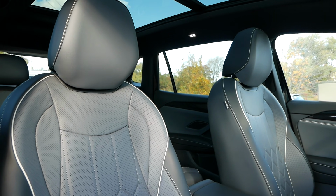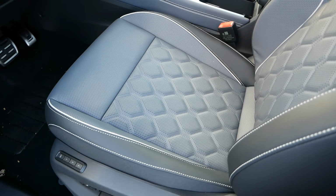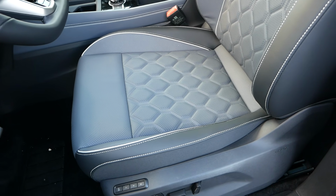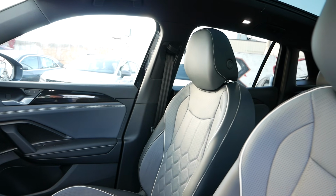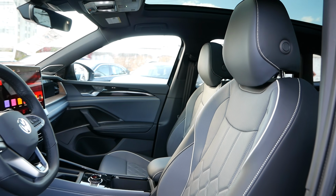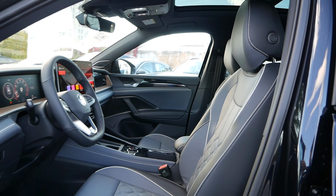So when you look at it from that perspective, Volkswagen is most certainly moving in a new direction here out of this vehicle. They have no regard for Audi, maybe even Porsche as well. So this is actually a huge step for Volkswagen. With these leather trim seats, they do feel plush, they do feel comfortable, they are supportive.